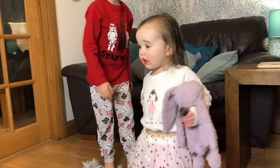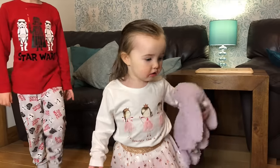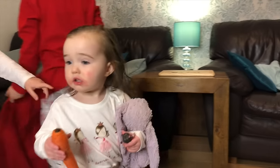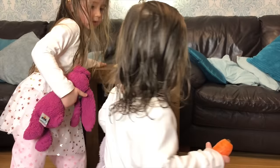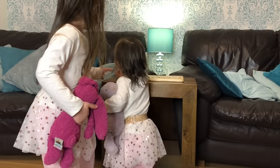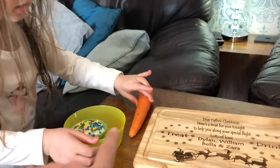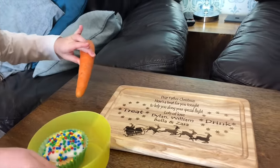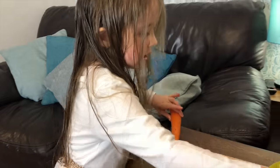A carrot. Zara, you can take the carrot and go and put it on the table for Father Christmas. Me too. Good girl. Put it on the table for Father Christmas. There. Behind you. Put it on there. Good girl. Bella, you can put the cake. That says treat there and that says drink. So put it where it says treat. Put the cake where it says treat. Okay. Can you do that?